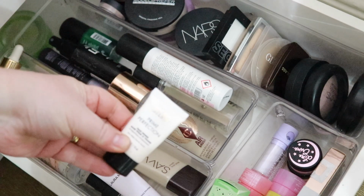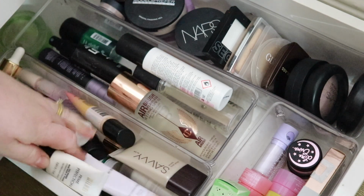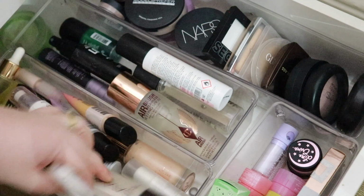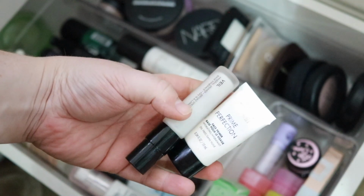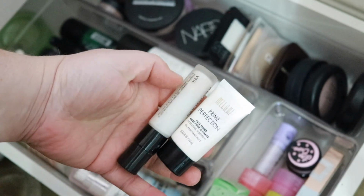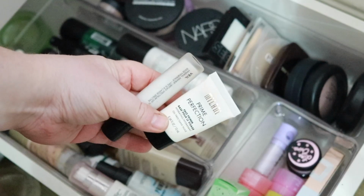I'll take the Prime Perfection. I think I had this in recently, but it's nice and small, so I think it'd be good to take. How many other small? I think I have Hourglass. So let's take these two, my Hourglass Mineral Veil and my Milani Prime Perfection. So hydrating, and then this is like an all-rounder for smoothing and long wear. So let's take those two.